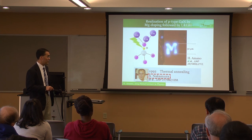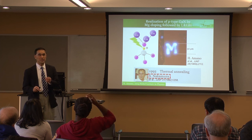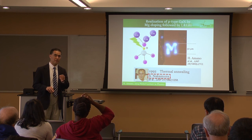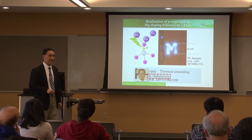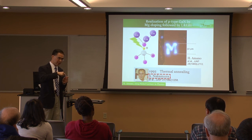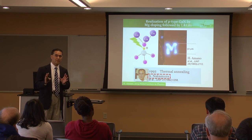So again, Amano's group made the first of two discoveries or breakthroughs. What he discovered purely accidentally is, after the growth of gallium nitride with magnesium doping, he looked at the sample in an SEM chamber, a scanning electron microscope. As he moved the electron beam across the magnesium-doped gallium nitride, he started to notice that the area the electron beam crossed had a characteristic blue luminescence, while the region not irradiated with the electron beam did not give any luminescence.